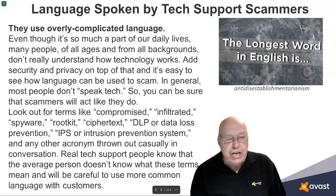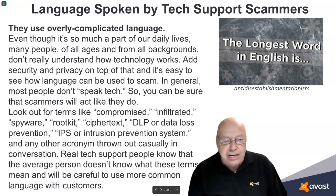Many times they'll use overly complicated language. Even though it's so much a part of our daily lives, many people of all ages and from all backgrounds don't really understand how technology works. Add security and privacy on top of that, and it's easy to see how language can be used to scam. In general, most people don't speak tech, so you can be sure that scammers will act like they do. Look out for terms like compromised, infiltrated, spyware, rootkit, ciphertext, DLP or data loss prevention, IPS or intrusion prevention system, and any other acronym thrown out casually in conversation.